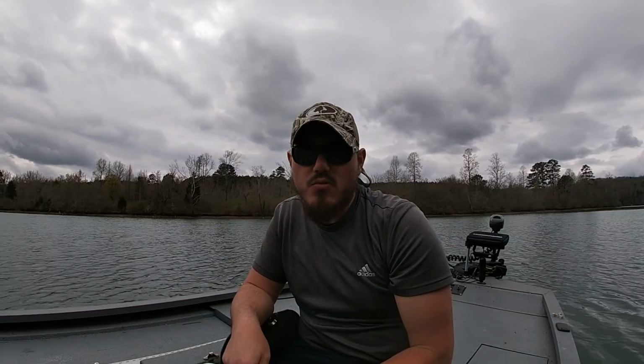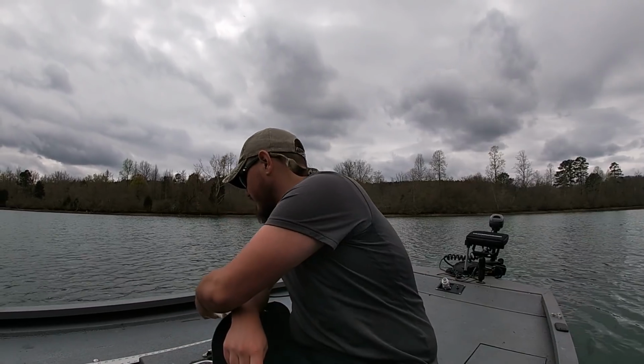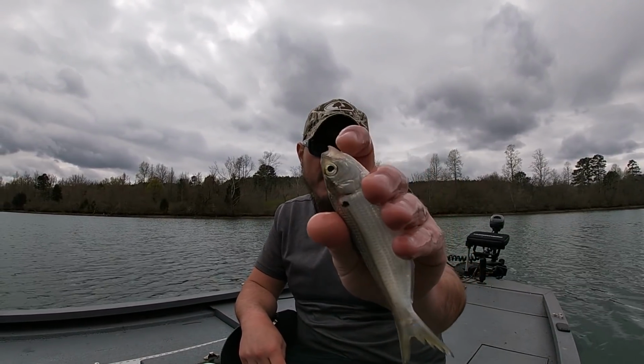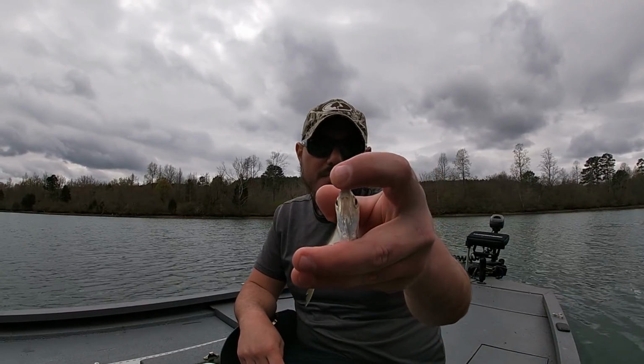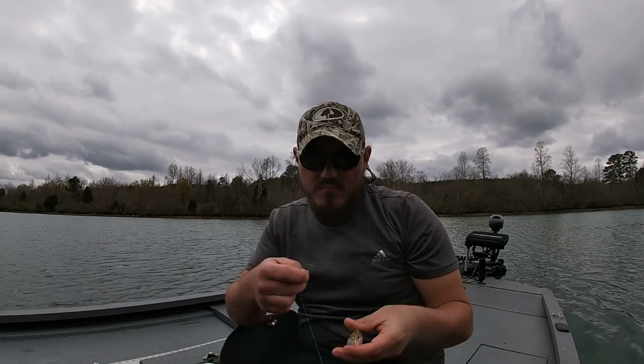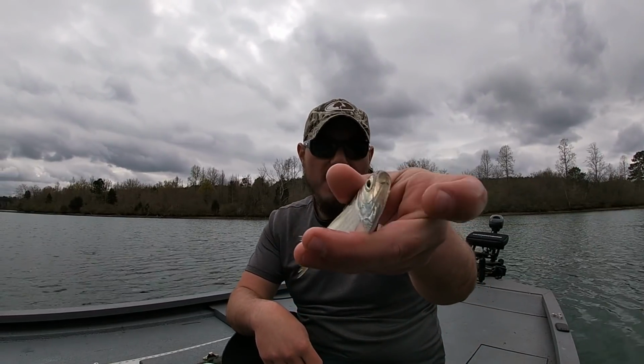All right, guys, so for those of y'all that are wanting to get into doing a little live baiting, I'm going to show you all how I hook these guys. Now, for a threadfin shad, since they do have that much smaller snout on them, it's a much narrower snout, and you don't have a whole lot of meat there. For these, I don't like to go through both nostrils.